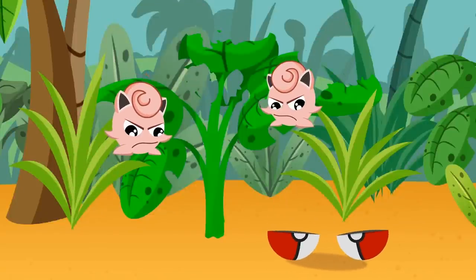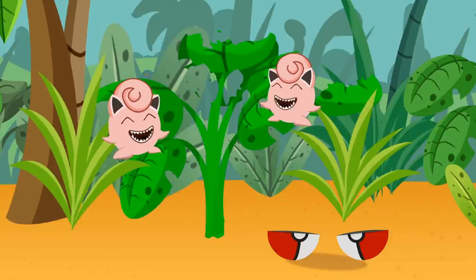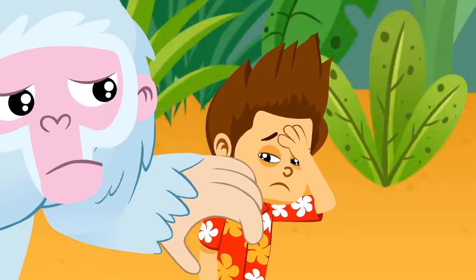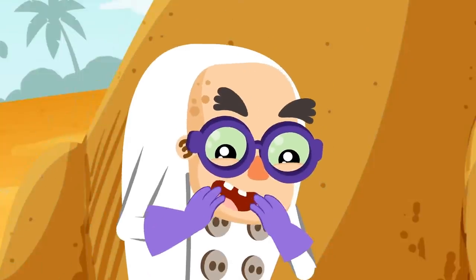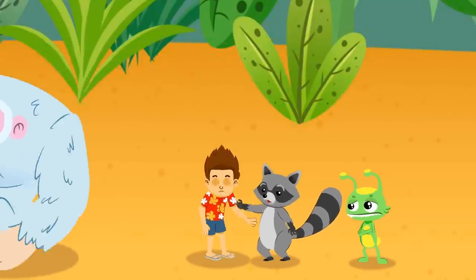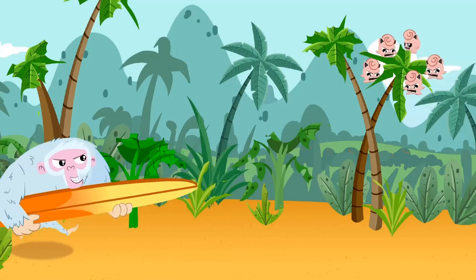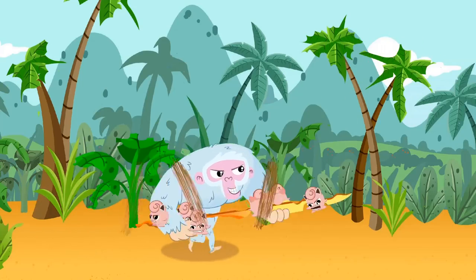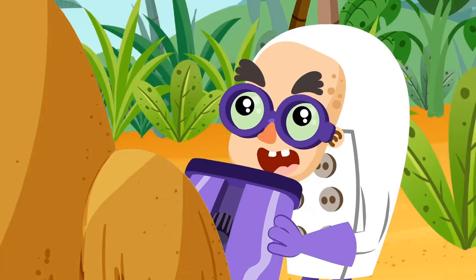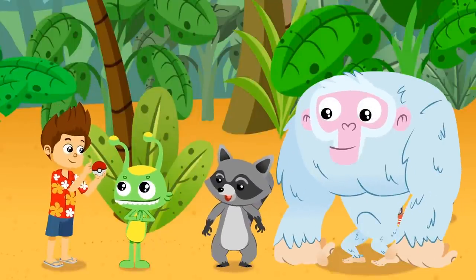That's it. Let's try to capture them. It looks like that didn't work. Oh, man. Yes, we'll stop them this time for sure. Attack! Darn. Ryder has another idea.